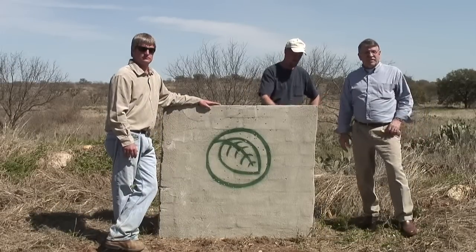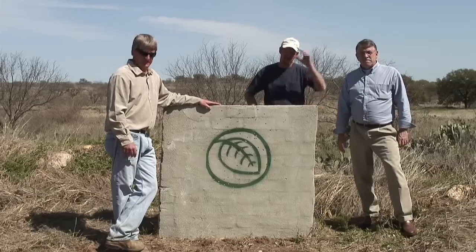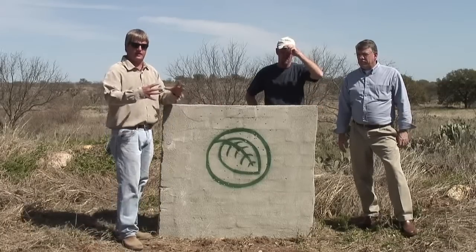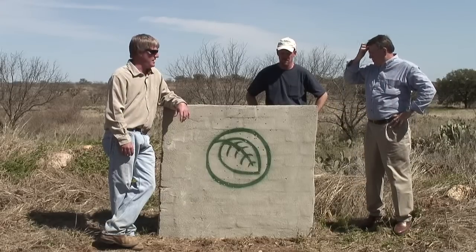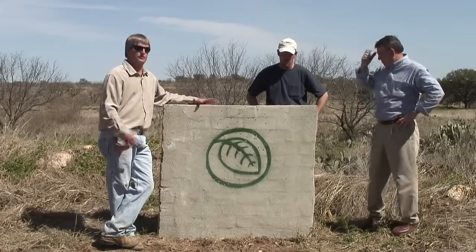That'd be good material for things like earthquakes? Exactly. Any of your seismic zones where you've got a lot of earth movement, any of your tornado-prone zones, hurricanes, this is an ideal building material for those types of areas.